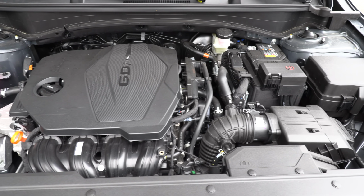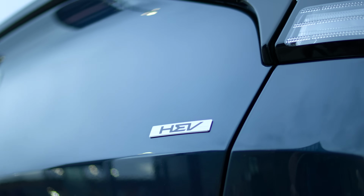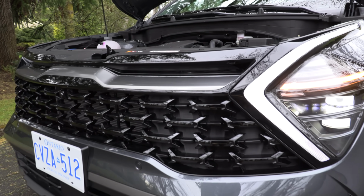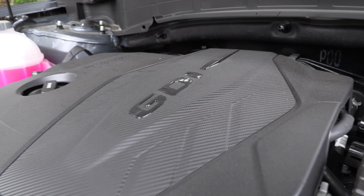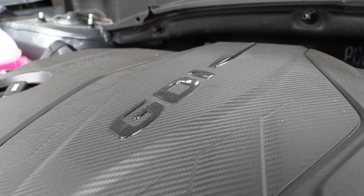The Sportage and Tucson share the same platform and powertrains. They offer gas, hybrid, and plug-in hybrid models. The gas model has a 2.5-liter four-cylinder with an 8-speed automatic transmission, 187 horsepower, and 178 pound-feet of torque. Front-wheel drive and all-wheel drive options are available.